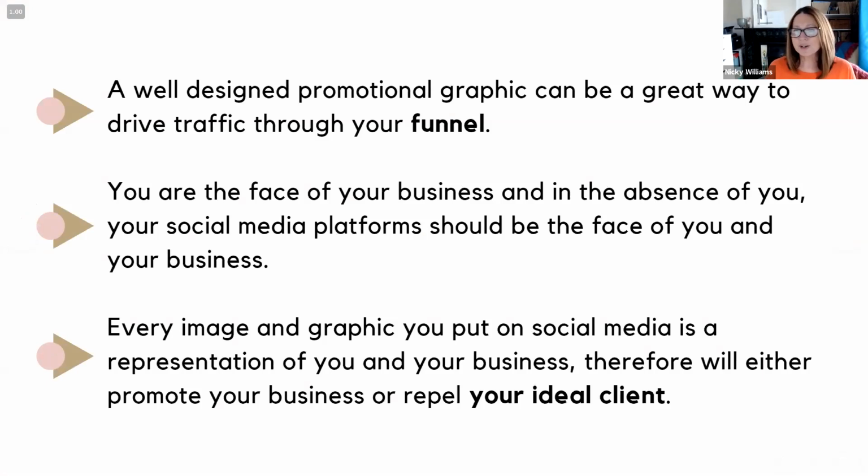So a well-designed promotional graphic can be a great way to drive traffic through your funnel. Okay, we're going to talk about funnels in a moment. You are the face of your business. So in the absence of you, your social media platforms should be the face of your business, okay? So remember that when you're not on there, and if somebody suddenly comes across you, they want to be looking on your social media platforms and they want to see what represents your business, okay?